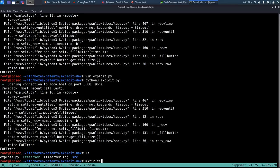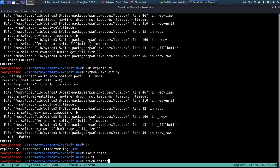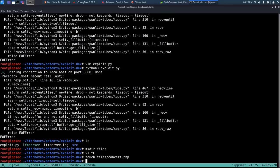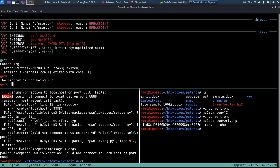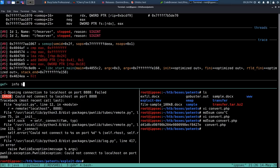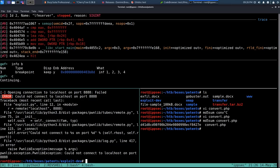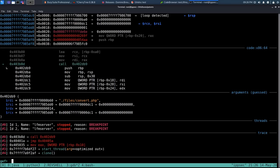So let's make dir files. And we can touch files convert.php and rerun this. So that's probably why the program was crashing earlier, because it was trying to go into that directory and couldn't. Our breakpoint's still set. And we're here.